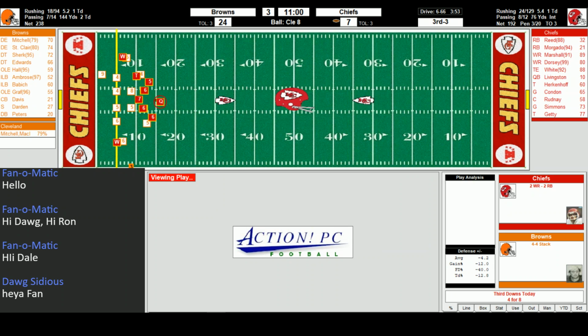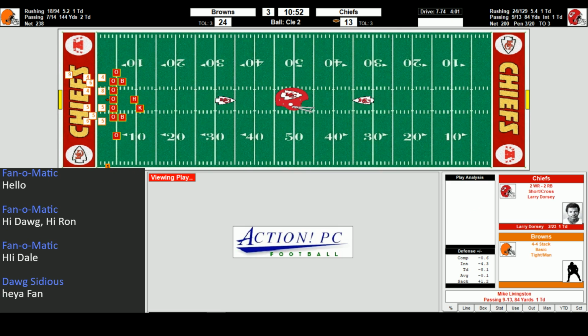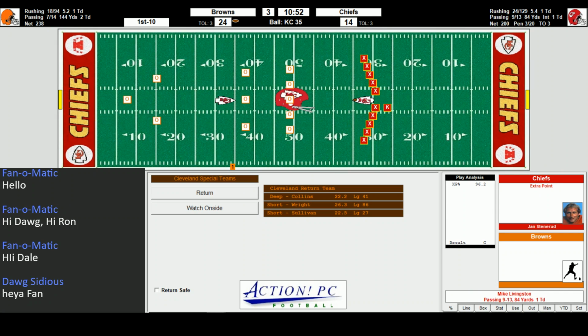Dorsey on a short cross. Livingston looks, he finds Dorsey for a first down, and he scores! It's a touchdown! An 8-yard touchdown pass from Livingston to Dorsey, and it's 24-13. The kick is up, Stenerud hits it, and it's a 10-point game. 10:52 to go in the third, and we got ourselves a good one, ladies and gentlemen. It's the Browns 24, the Chiefs 14, and I need a drink.